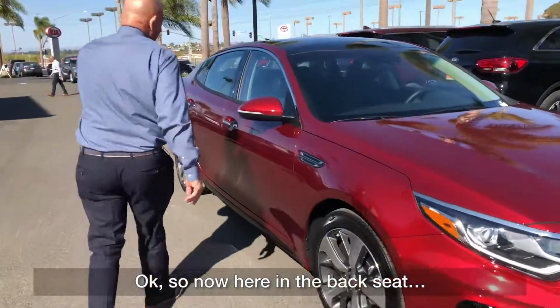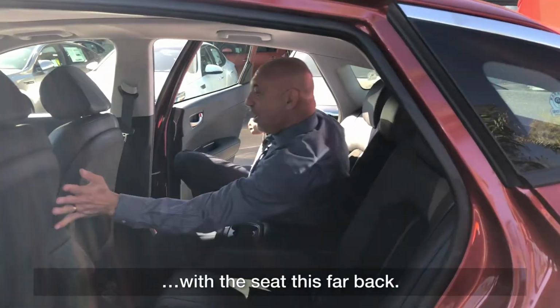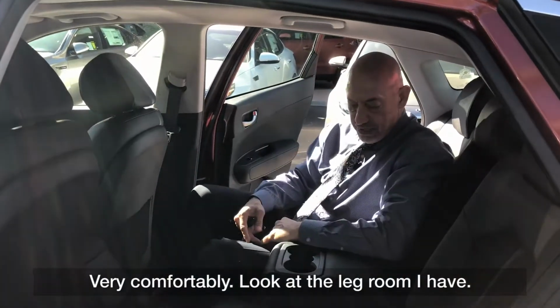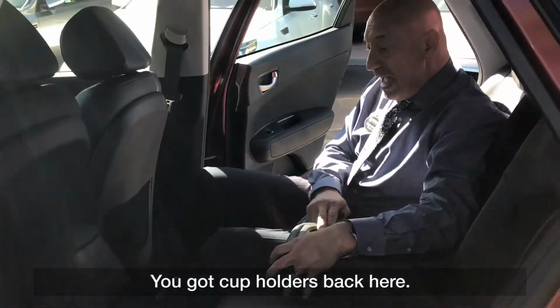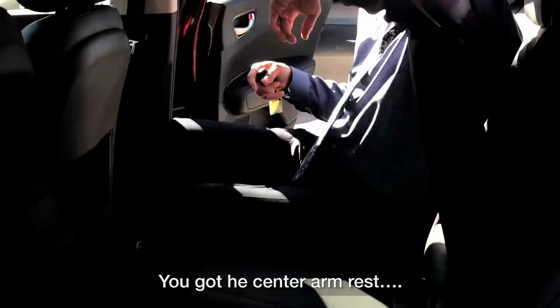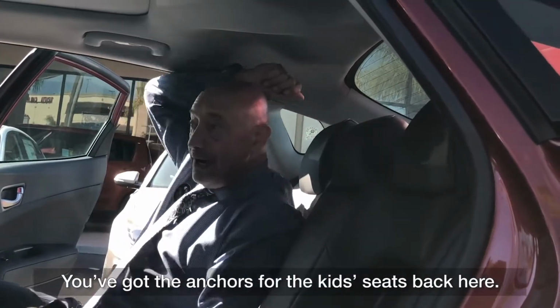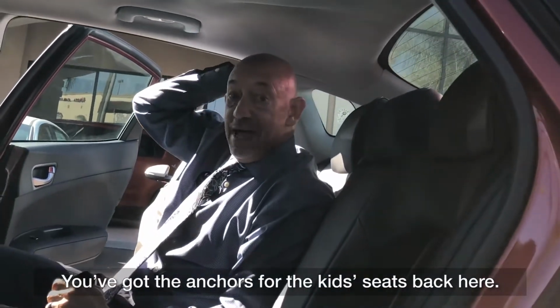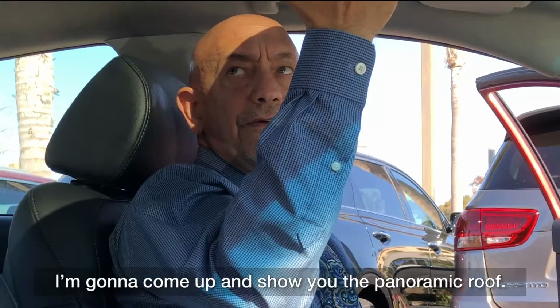Okay, so here in the back seat. Now look, I was sitting in the front seat with the seat this far back, very comfortably. Look at the leg room I have. This is a 5-passenger. You've got cup holders back here. You've got the center armrest, or you get your 5th passenger. You've got the anchors for the kid seats back here. 2 kid seats comfortably. I'm going to come up and show you the panoramic roof.